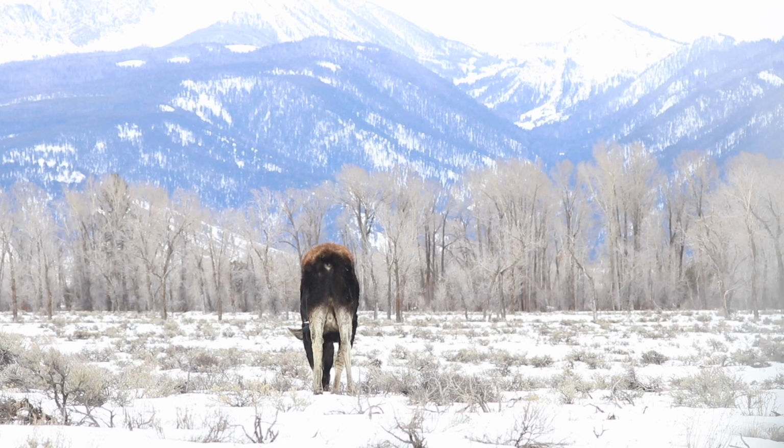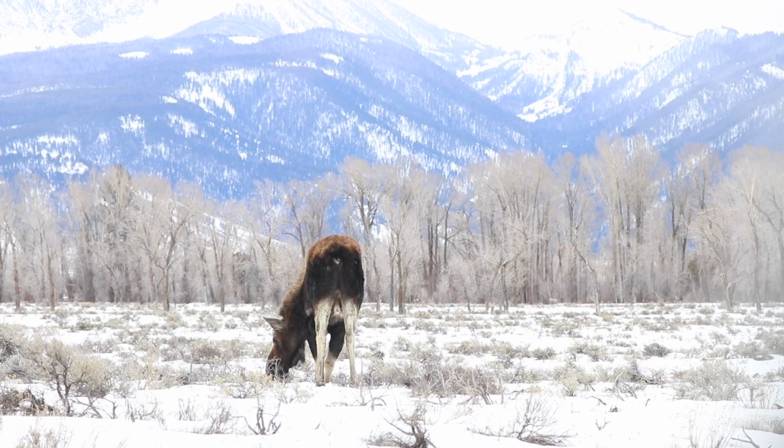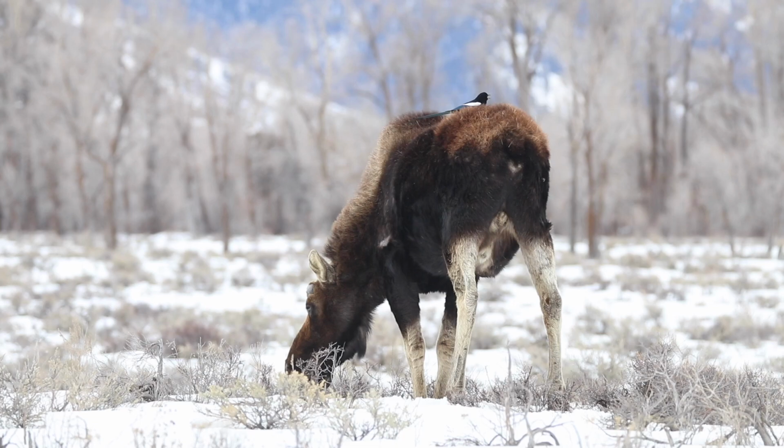So anyway, I'm pretty sure what the magpie is doing is eating fat little ticks off of the moose's hide, which obviously is very helpful to the moose because then they are no longer sucking blood, and makes the magpie very happy, presumably because then it's got a full stomach. So anyway, it was just fun to watch him browse through this sagebrush field below the snow-covered peaks and watch the magpie helping him out. I thought you all might enjoy it as well.